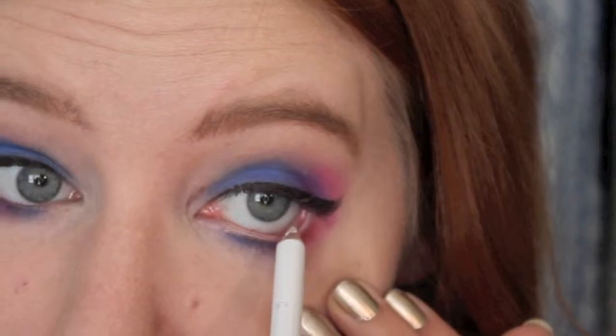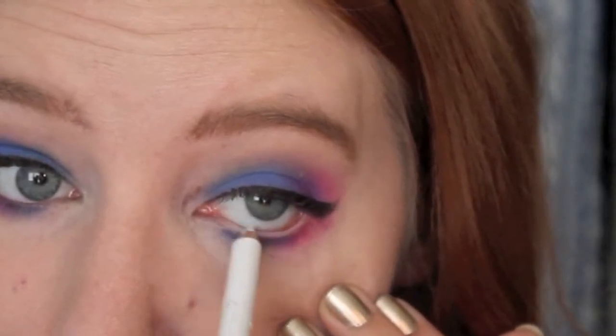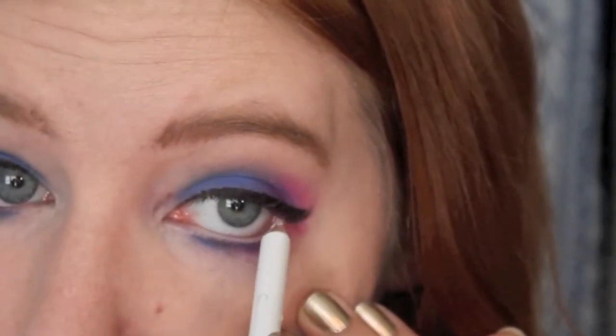Now I am going in with a white eyeliner brush. You can use any kind you want. This one is by Rimmel. It's the soft Kohl.